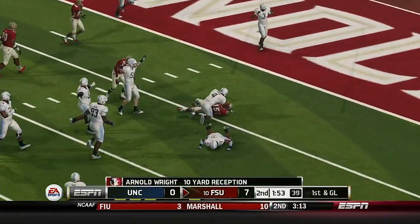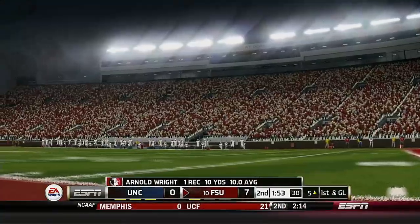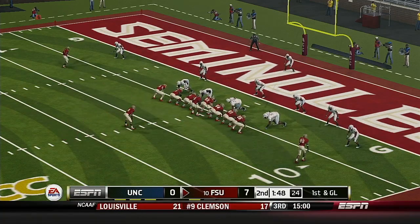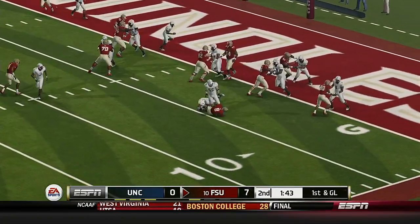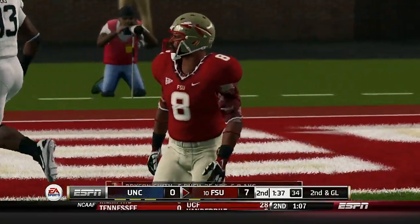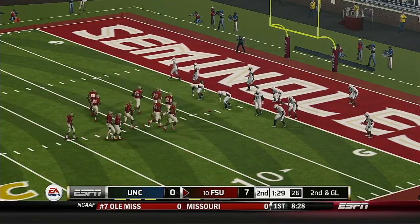There's a strike complete. A huge play, and now they're in a great position to score. First down, and they've got their eyes on that goal line. Florida State is up 7. He's tackled at about the 3-yard line. That brings up second and goal. And this is the 10th play of the drive.